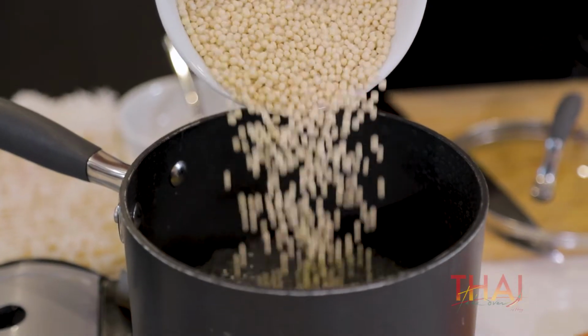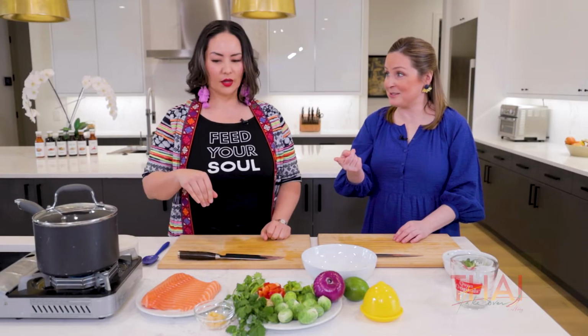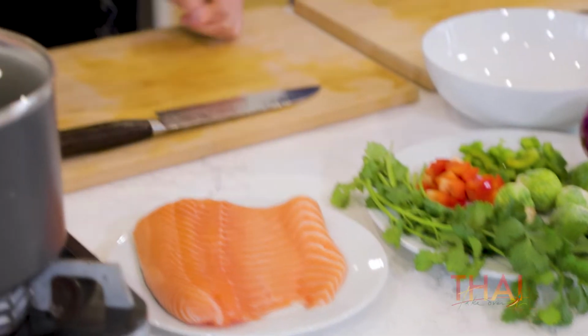Okay, so throw this in and stir it around. Ready? So we forgot to put the garlic in the couscous. Awesome. How much do you normally put in?